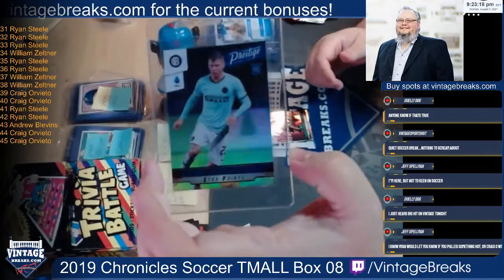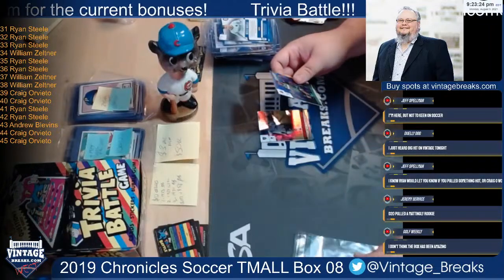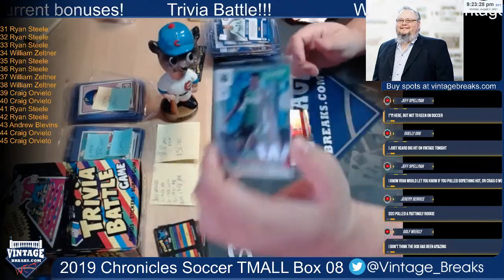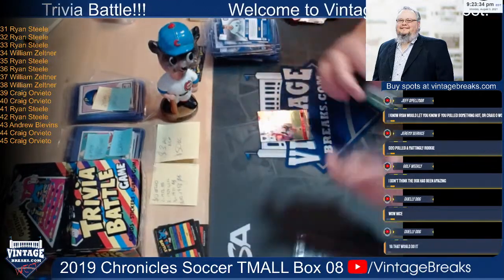I know they hit some fire in the north. I think they hit an '89 Upper Deck Ken Griffey, I think. Oops, I forgot to put this in cursor. Alfred Duncan, 44.